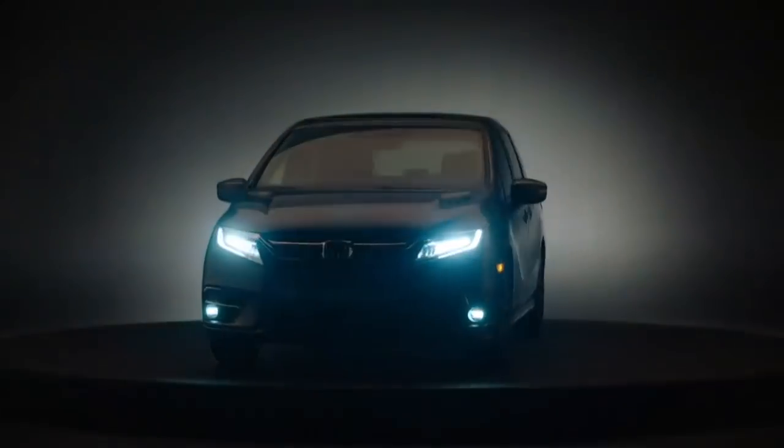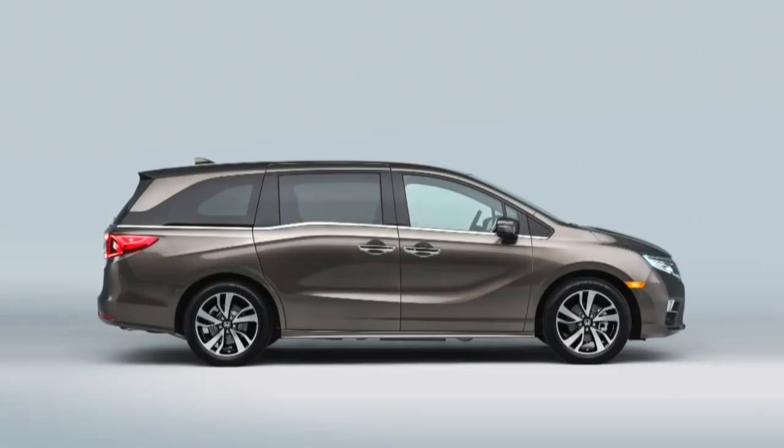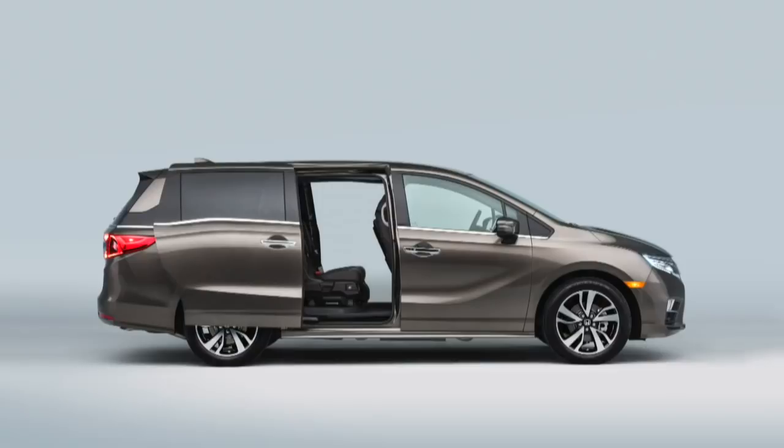Additionally, all grades of the Odyssey have a blind spot indication system. So we're trying to make it so you don't get in the crash in the first place. If you do get in a crash, we're confident that the crashworthiness of this car is as good as anything out there.